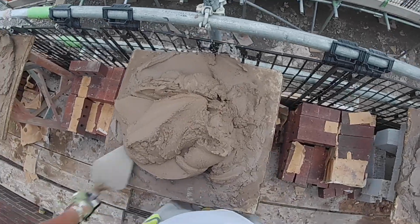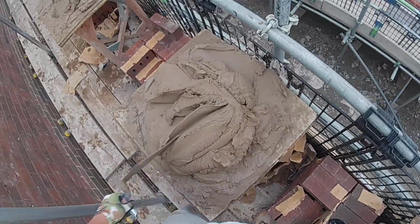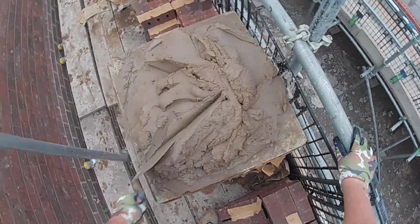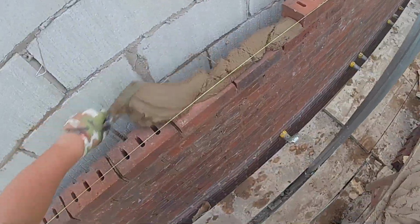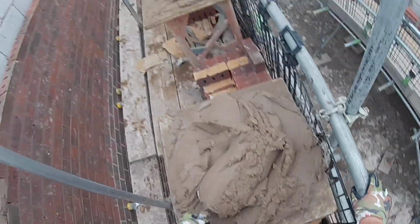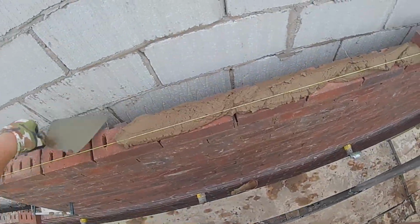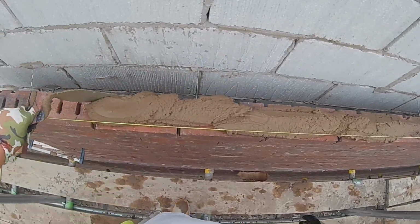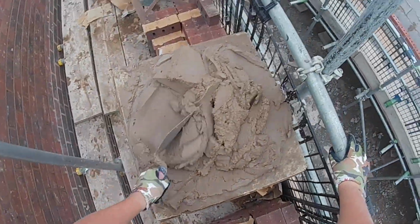These soap bricks, the soapers, what me and my mate used to call them years ago. Concrete facing bricks, they're not bad at all. People hate on them. There's guys on Facebook saying no concrete bricks. Some concrete bricks are worse than others. These aren't that bad, especially the ones with the frogs as well. They're even better, because they tend to not sink as much.